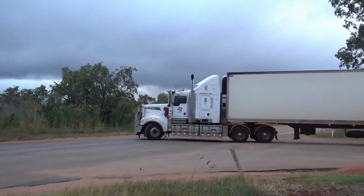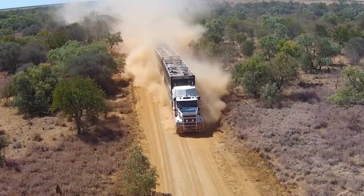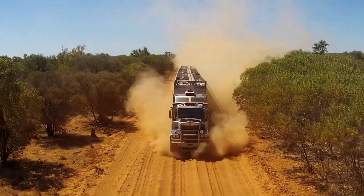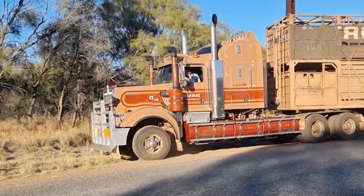In the end, road trains are more than just vehicles. They're a symbol of Australia's ingenuity and resilience. They connect remote communities, drive the economy, and showcase the power of engineering. Without them, the Outback would be a far lonelier place.